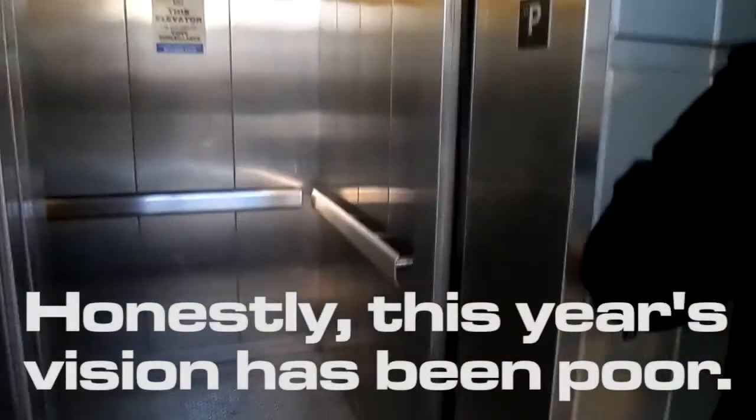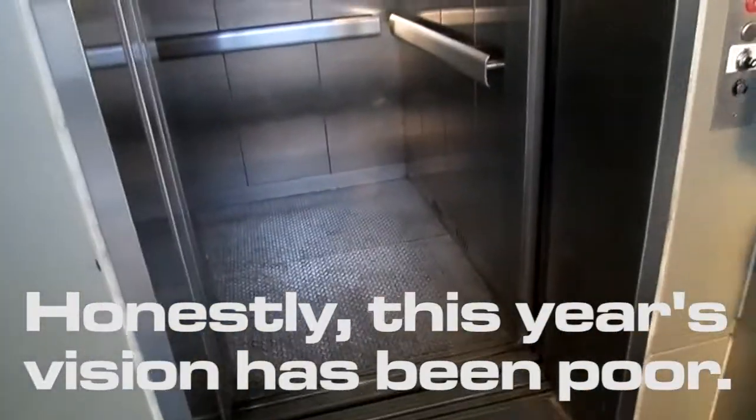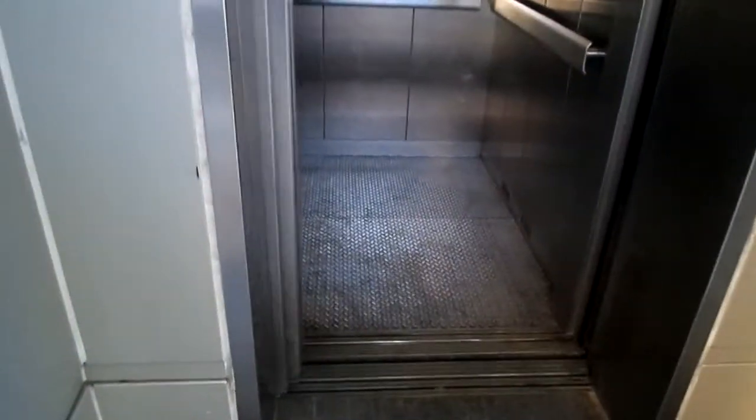Issued on May 24, 2019. Expires May 31st of this year. The year of good vision, 2020. One, two, there it goes. That'll be it. That's it. We are at one of my favorite places in the world right now. We are at the elevator here.